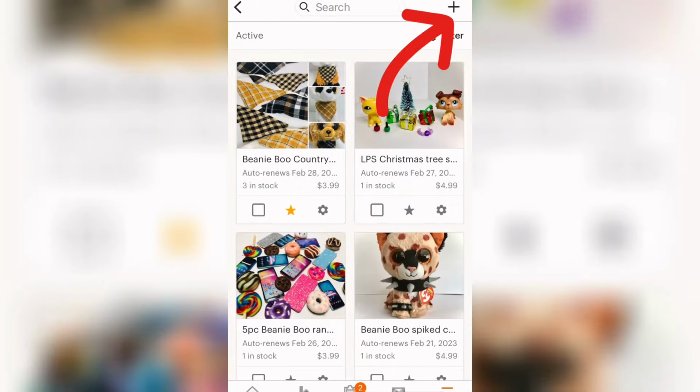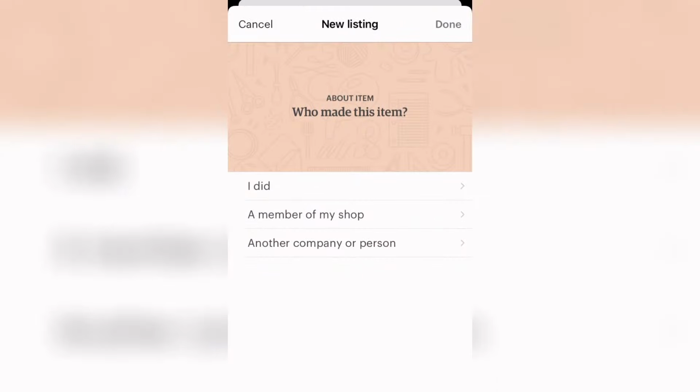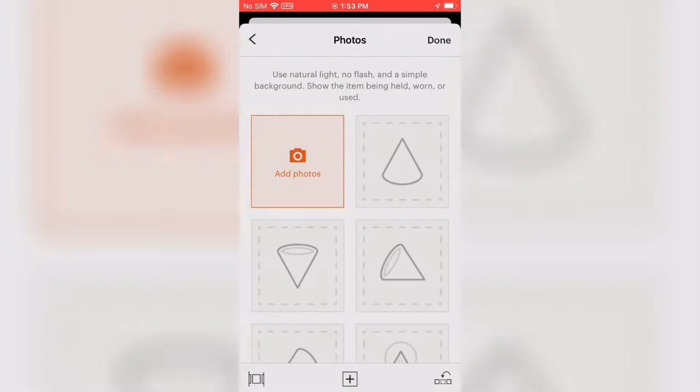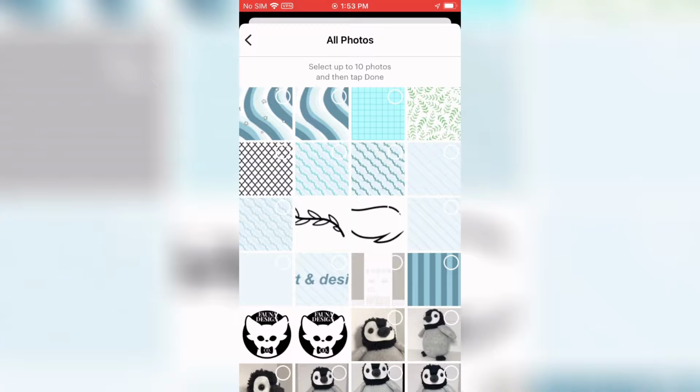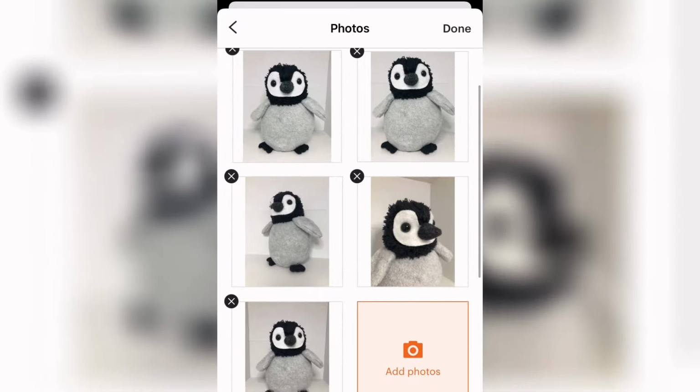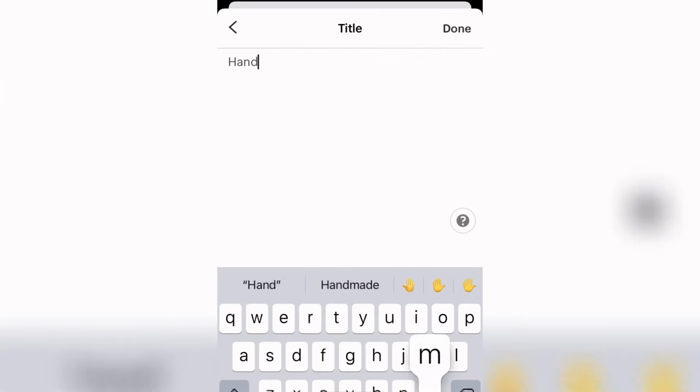To make your first listing, go to your shop dashboard and click the little plus button. Then fill out all the information about your product. Select a category and add photos. After you add the photos, rearrange them to the way you want them to be. Next, give your product a title.